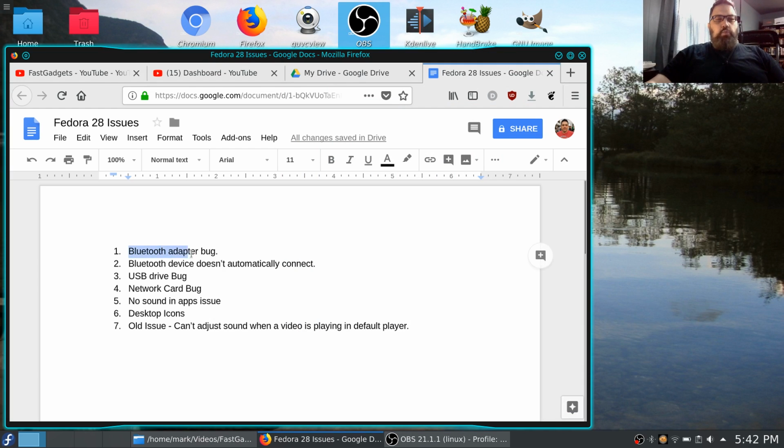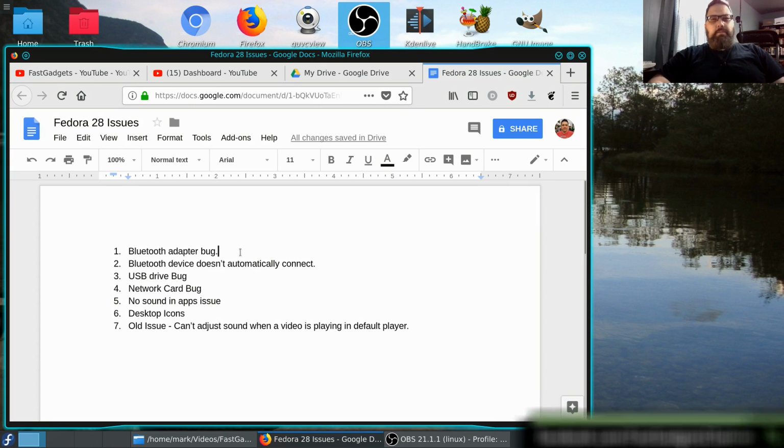So the first one can be a doozer. It's the Bluetooth adapter bug. And basically what would happen is I would boot up the system and it would say that the Bluetooth adapter was missing. Well, actually it'd say no Bluetooth adapters found. So that was the message I would get. And I would reboot the system and it still wouldn't be there, so I would have to power down, wait maybe 20 or 30 seconds, and then power back up.